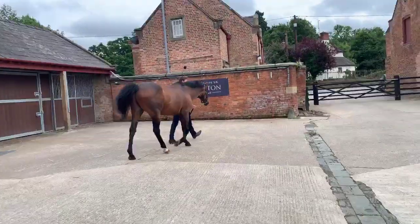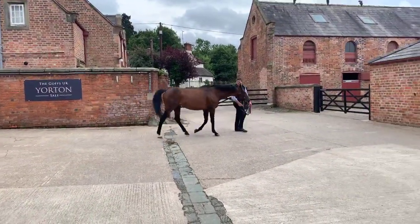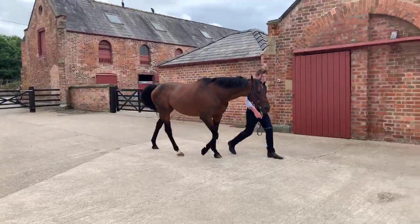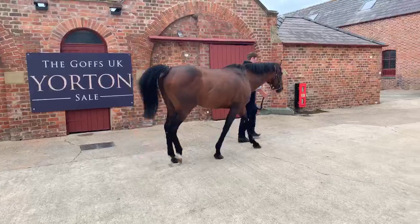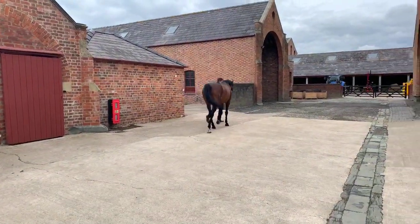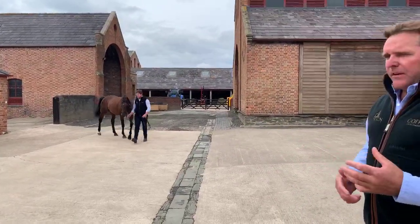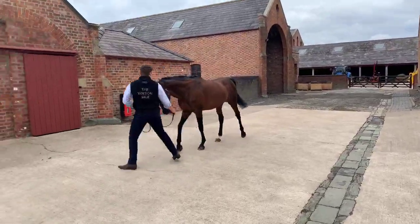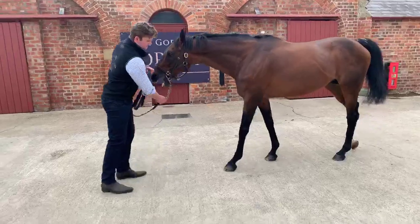This is Linda's lad. Linda's lad, he's 18. Linda's lad's had a bit of a tough time really. He came over, we didn't buy him till late on. He didn't move here till February. You can see he's slightly lighter than the other stallions. Whenever a stallion moves in straight into the covering season amongst all other stallions, it can upset them, it just takes a while to settle. But he's settled down now. He's got a great temperament.